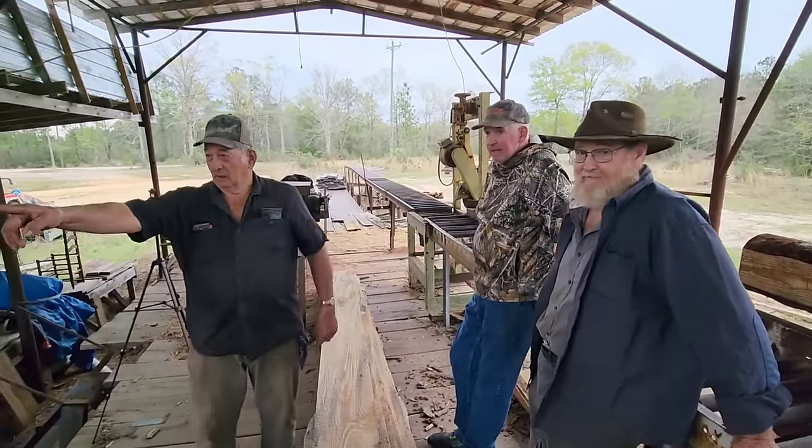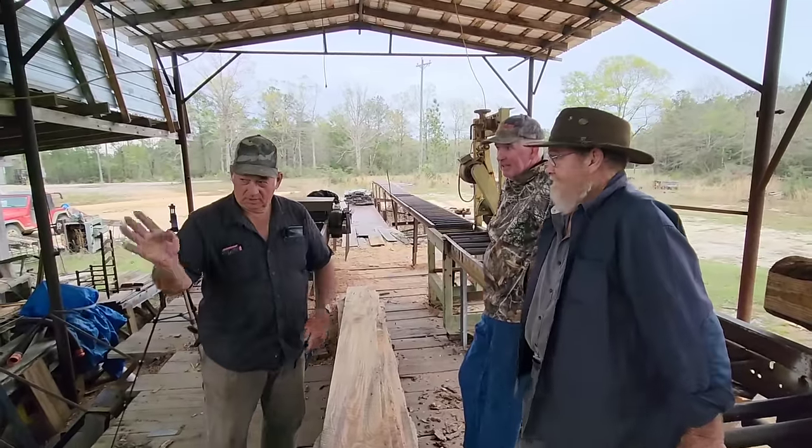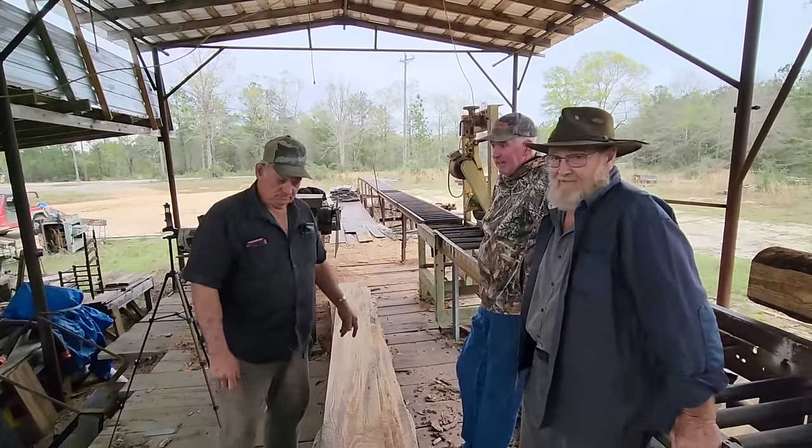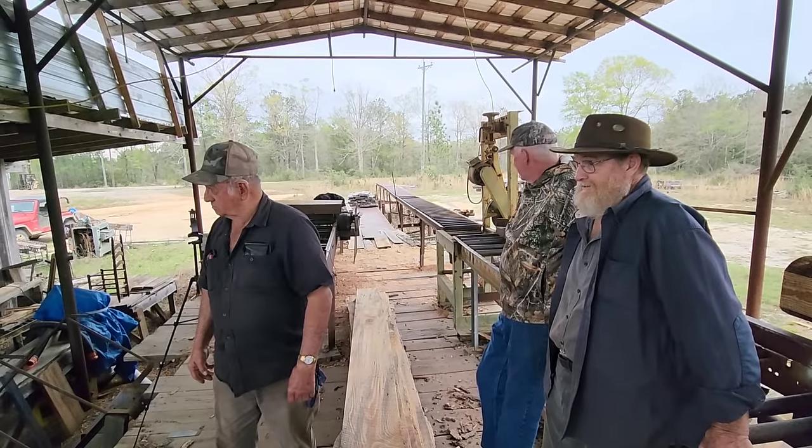I got that log laying here in front of the forklift. It's got a big limb on it. I'm going to cut it off. That's pretty cool. It's raining.